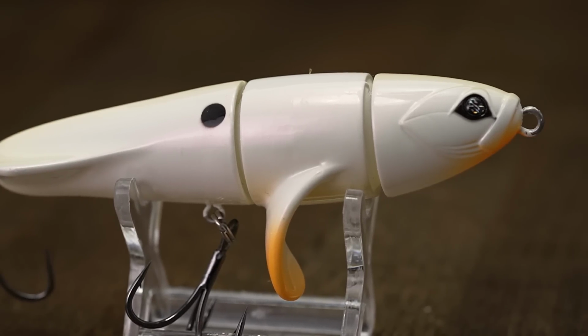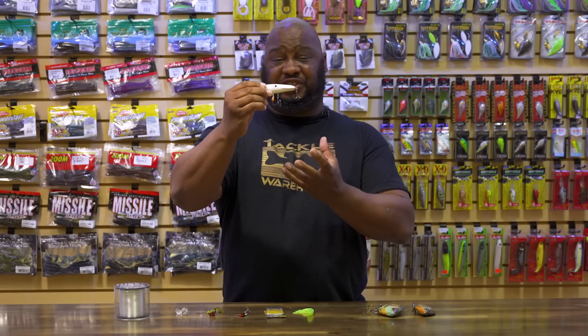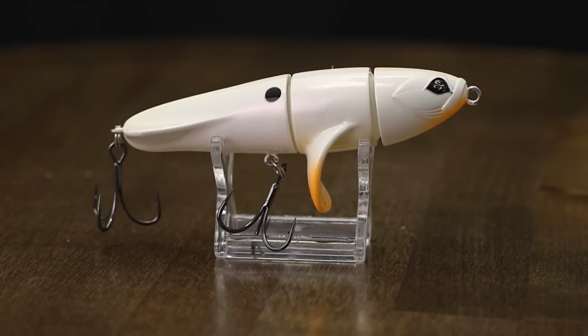Creates a lot of commotion, so definitely super loud. It calls the fish up and got two sticky hooks on there. So your hookup ratio is gonna be very, very good. So by Googan Squad, the Revolver.